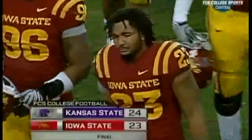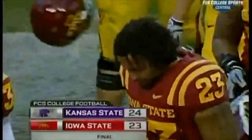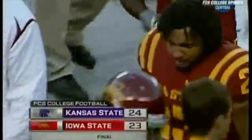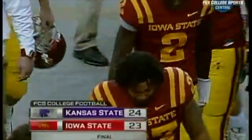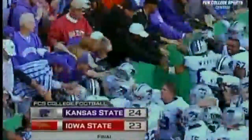And what a game it was. Iowa State players, they're walking off the field kind of hanging their heads. And it's never good to lose. But they should be proud of what they're doing within that culture of their program. So let's take a look at how this game finished.